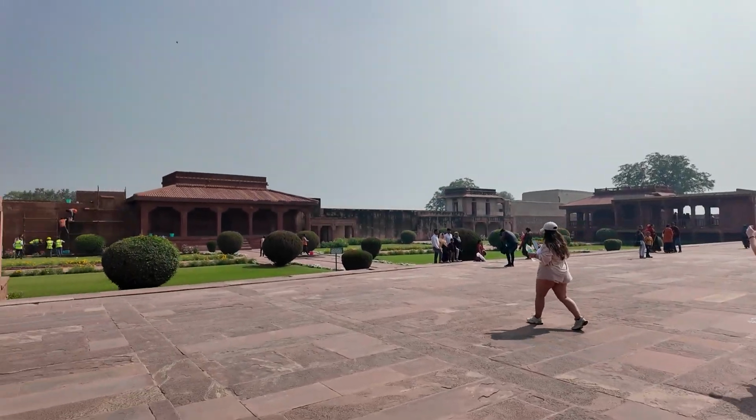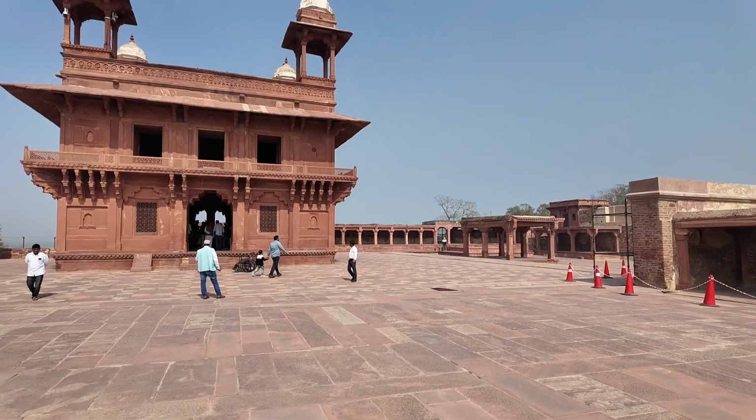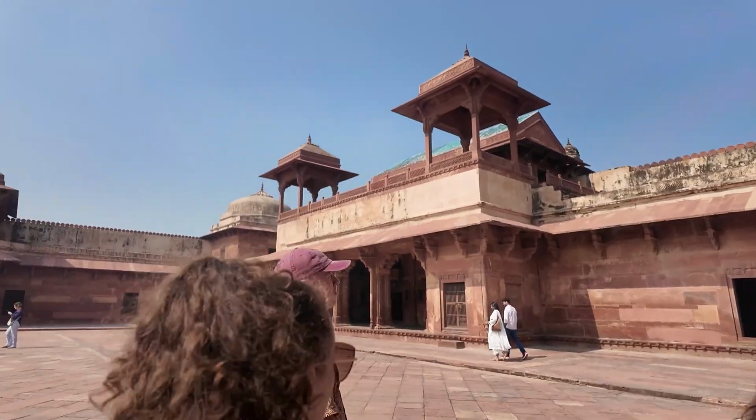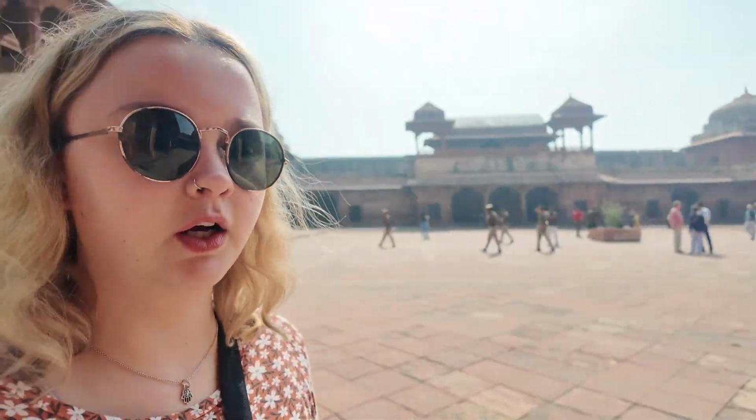This place used to be the capital, but it was only the capital for 15 years because there's not a lot of water around here. So the capital before was Agra and the capital after was Agra. And this place might look like a fort, but it's actually just a very small city, which is pretty cool. We're currently in one of the 3 wives of the Mughal emperor's bedrooms. We're in the Hindu wife's bedroom. He had a Christian wife, a Muslim wife and a Hindu wife, but the Hindu wife was his favourite, so this was all her complex.